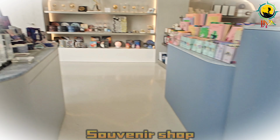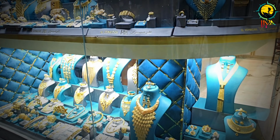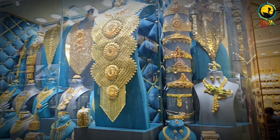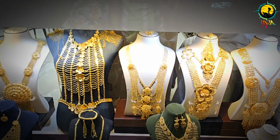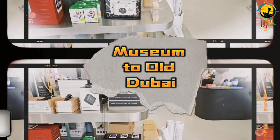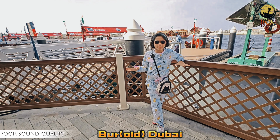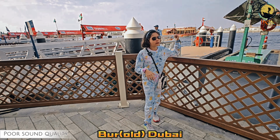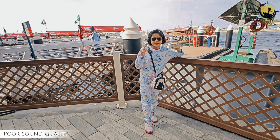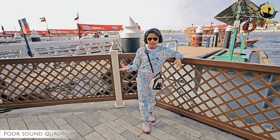Shopping. You must be knowing that Dubai is also known as City of Gold. So, don't miss to visit Gold Souk in Dubai. Let me transit you from future Dubai to old Dubai. So, currently I'm at Gold Souk in Dubai. Souk means market. That means currently I'm standing at an old market.